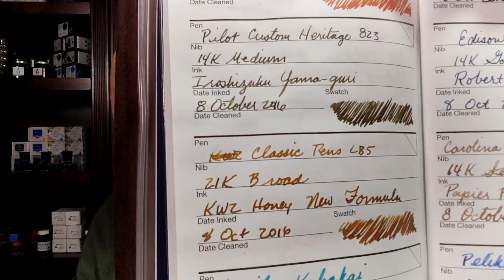Now, this is the new formula. I think I've talked about it before, but in case I haven't, Conrad from KWZ just recently changed the formula of KWZ Honey and Quizzy Menthol Green. The menthol green, as I understand it, was changed slightly because people were complaining about it having kind of an oily texture on the paper or seeping through the paper over time. I never used it before the formula changed, so I don't have any frame of reference there.